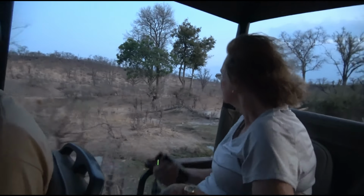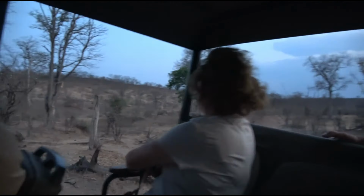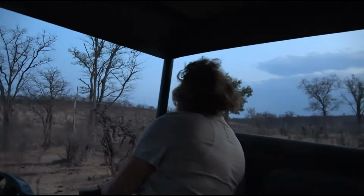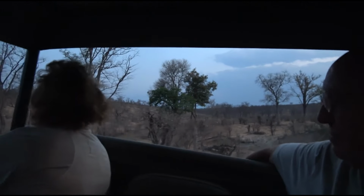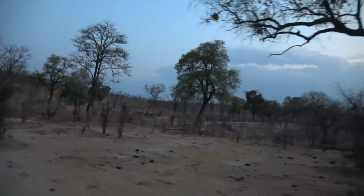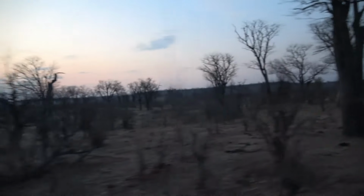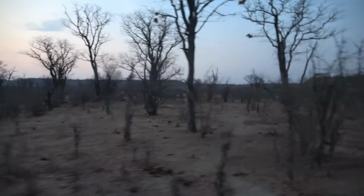Protecting the young one. They're going to make a circle and come back, right? Well, they wait until it's dead quiet. That was a nice way to end the drive. The little baby, they were protecting the baby.